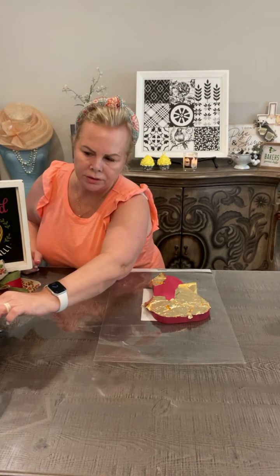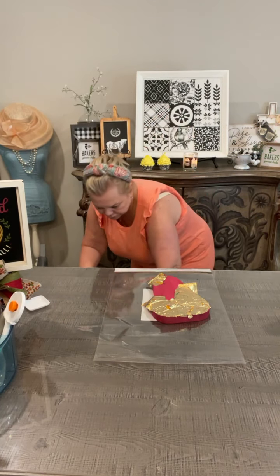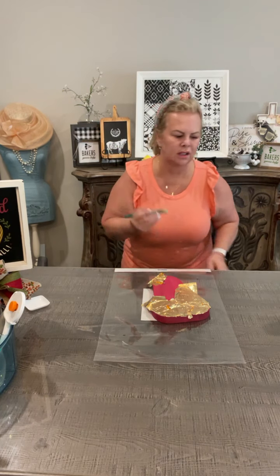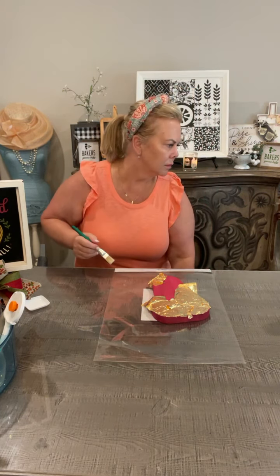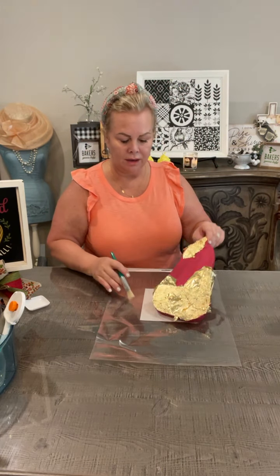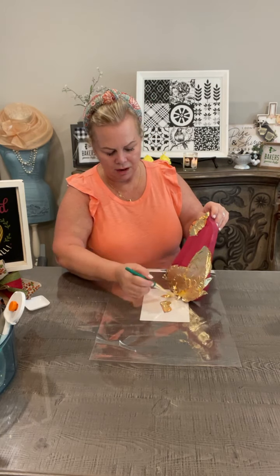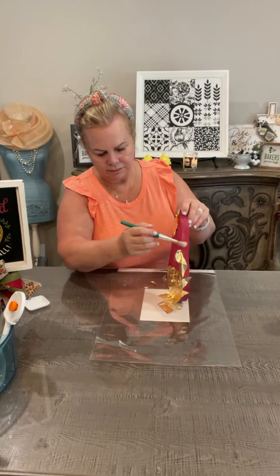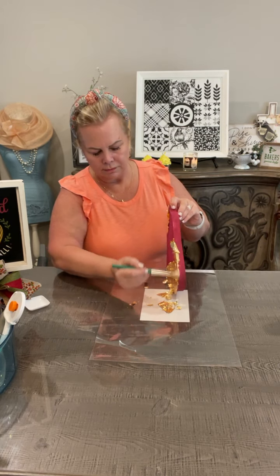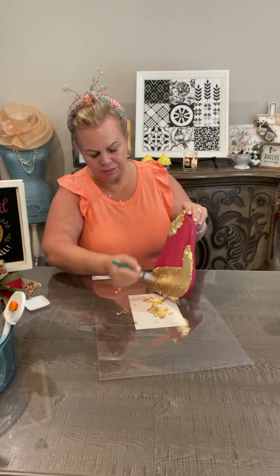do I have any paintbrushes up here? Just need like a soft bristle paintbrush, right? You can do anything. And then literally what you want to do is just kind of scrape it off. Now I do go over the gold to get some of those pieces off.